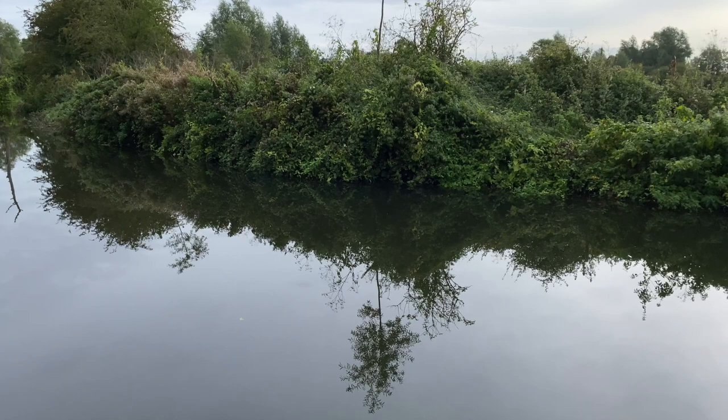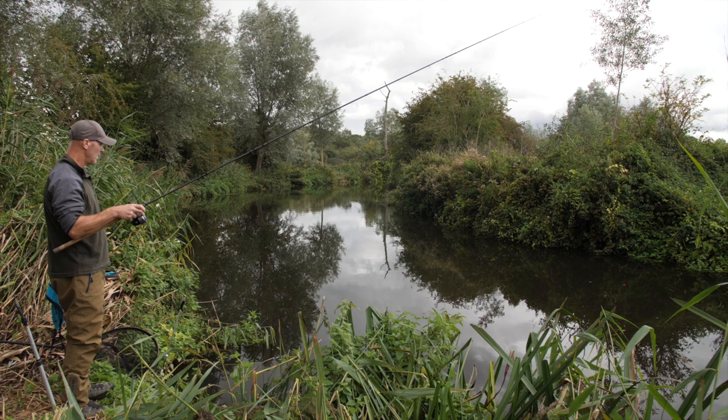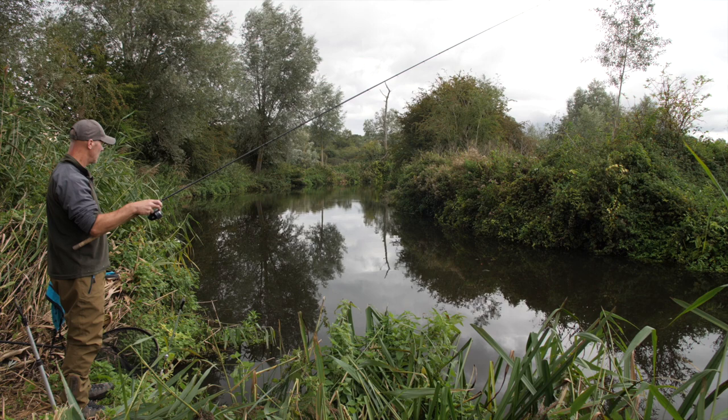Don't know what's in here. This is literally my first trot through. I put about three balls of bread in to start with. Not sure what I'm going to get out of here yet. It's a new stretch for me. I'll just run that through and see if I snag on anything first. I'm fishing about 3.5 feet, maybe 4 at a push.